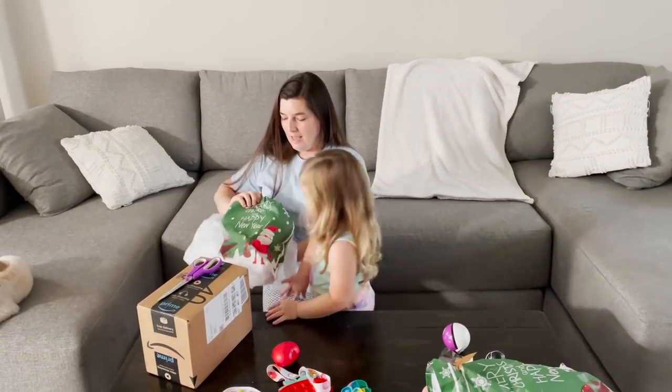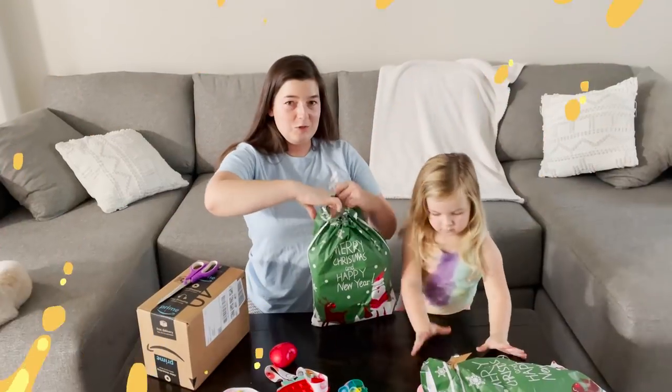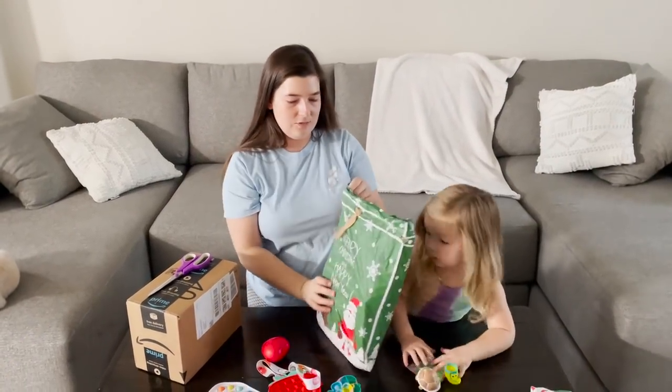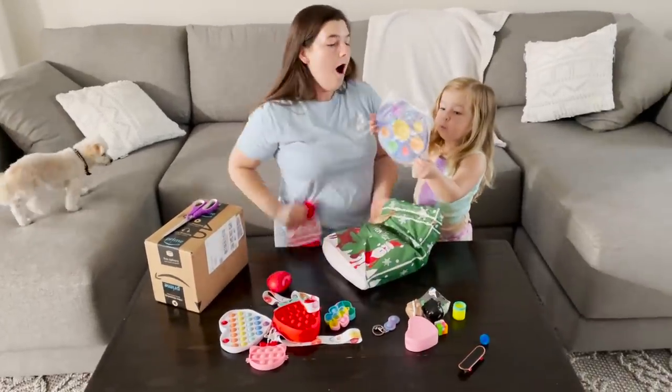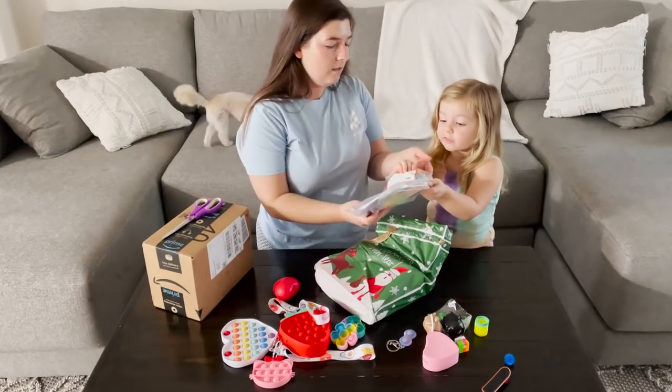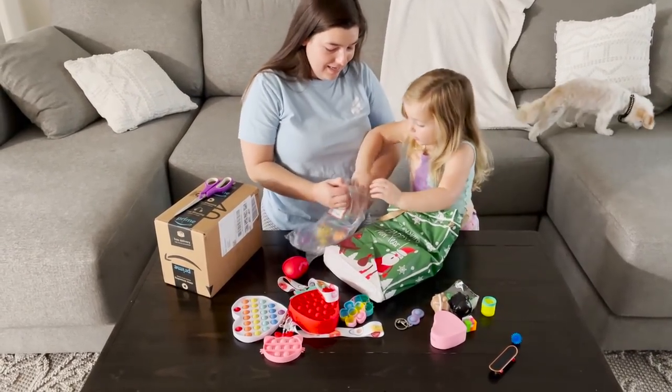Okay, we have another bag. Can I do this one? Yep, let me open it. This is so much fun. Yeah. Okay, Hallie, you stick your hand in and find the first thing. Oh, we love these. What's this? Oh my gosh, I'm so excited. I need it. I want it.